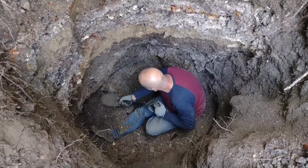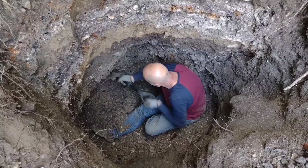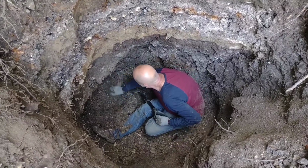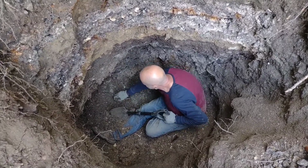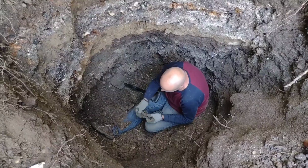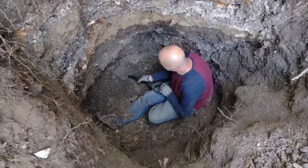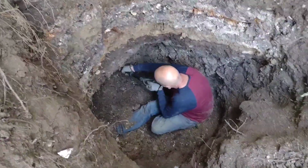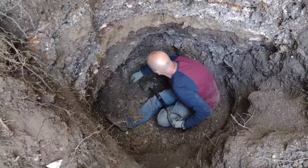Alright, yeah, looks good. Big old quart beer, maybe. Oh, nice blob. Lightning blob. Hopefully that's not the top for that bottle you're digging. No, this is clear. That's brown. Okay, yours is clear. Okay, maybe a whiskey or a fruit jar then. Yeah, a good fruit jar. Fruit jars are nice to dig.